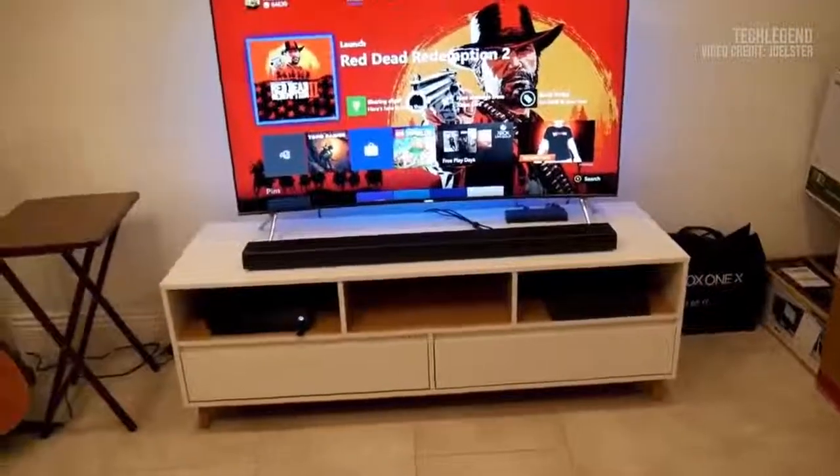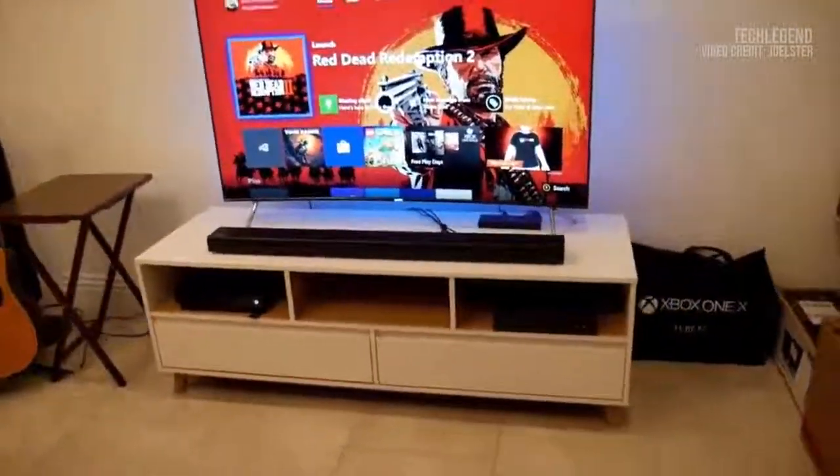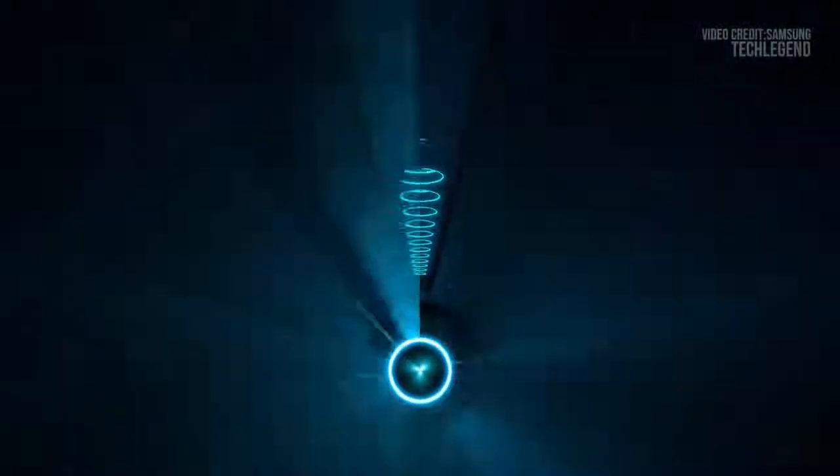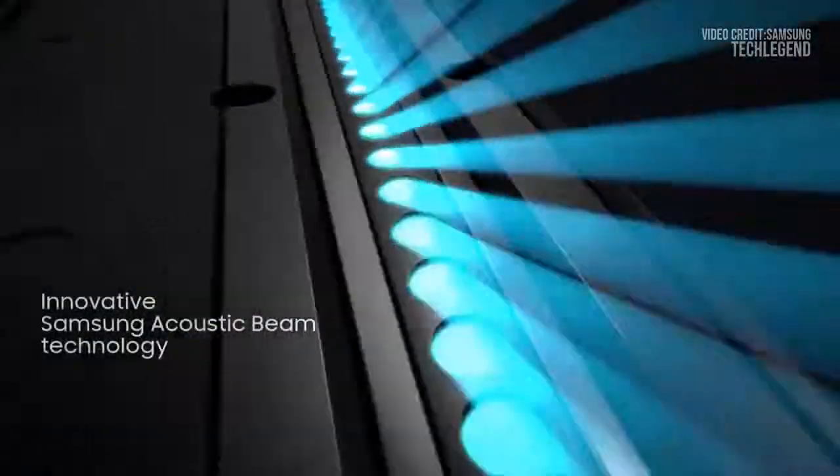It is especially handy for those who transition between gaming, streaming, watching Netflix, or even just some casual music playback via several devices at the comfort of your living room. Experience powerfully dynamic sound with innovative Samsung acoustic beam technology.